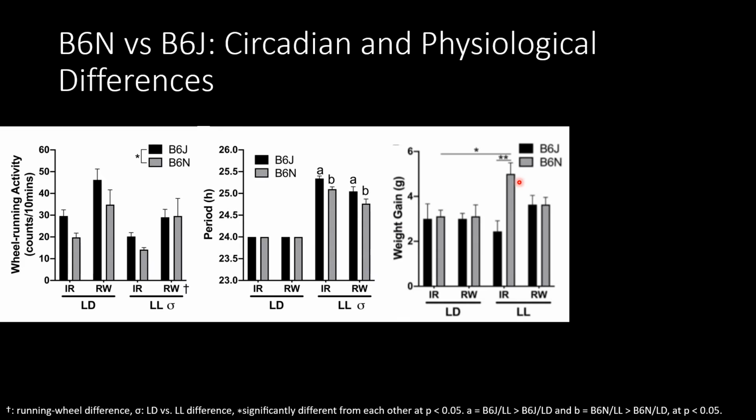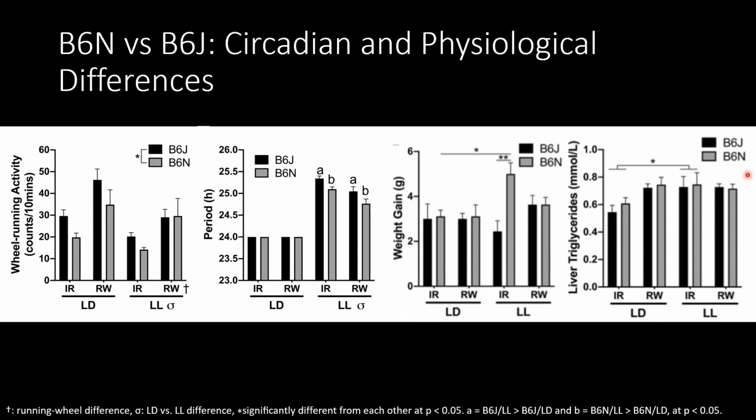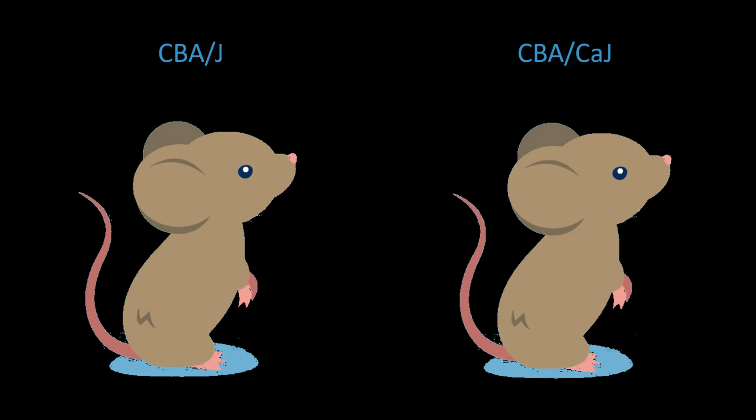B6Ns in constant light gained the most weight compared to the Js in constant light, as well as the Ns in a regular lighting condition, but this was only the case for the IR cages. And lastly, we see an increase in liver triglycerides in both strains, but only in the IR cages, and this is again regardless of lighting condition.